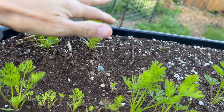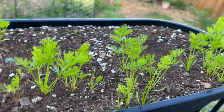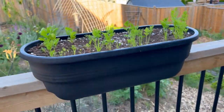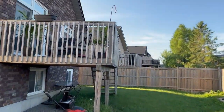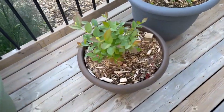And I've got some cilantro, and I did have some basil planted in here, but I don't know, some bird came, I think it was a bird, could have been a squirrel, and dug it all up. It's just, I live in a subdivision, like you can see. I'm surrounded by houses. Like, I don't know why there's so much wildlife in my yard all the time.